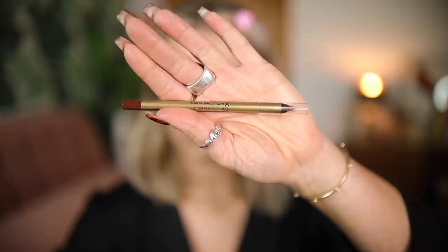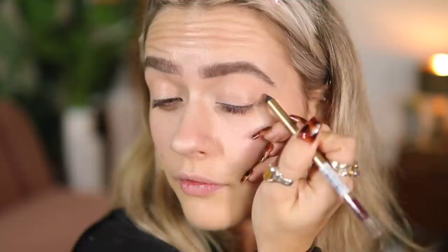This is actually a lip liner, but I'm gonna use it on my eyes. It's the Colour Elixir lip liner in the shade Brown n Bold. I wanna do like a really exaggerated wing and make it really smoky. So I'm gonna use this to kind of map it out and act like a base. So I think I want it to come up really high at quite a dramatic angle.